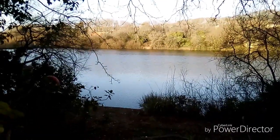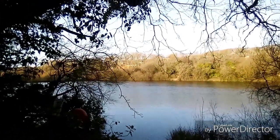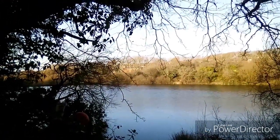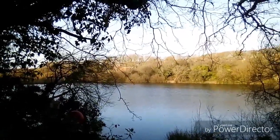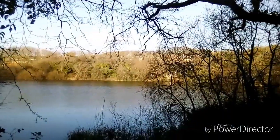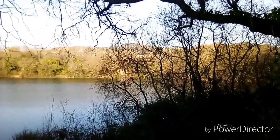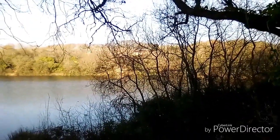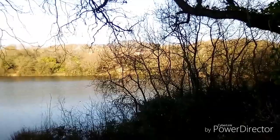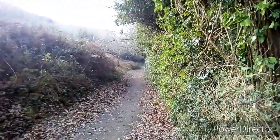Here's the old reservoir. Through the trees there, you can just about make out some of the mobile homes and the roof of the clubhouse. All that behind the trees on that side is the mobile homes. Then just the road, and then the camping field is just the other side of that. So I'll show you how close you are to being in here.